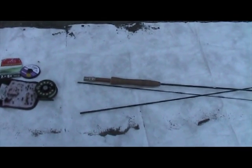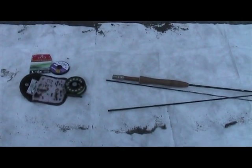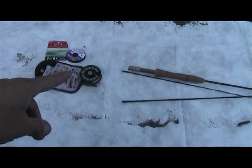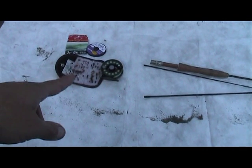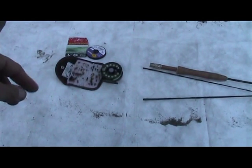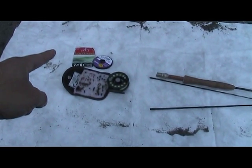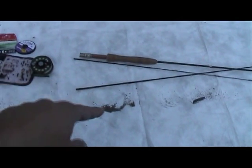Getting into fly fishing is completely different from spin fishing or bait fishing. There's no bail on the reel. You don't use a weight to propel your lure. Your line is your weight, propels the fly. Your flies: wet, dry, nymphs, streamers, poppers, your leader, your tippet, your rod.